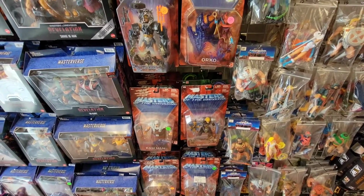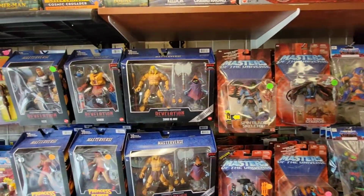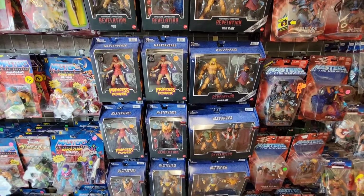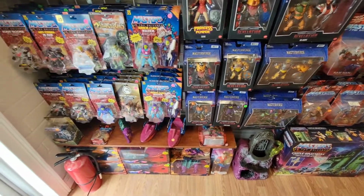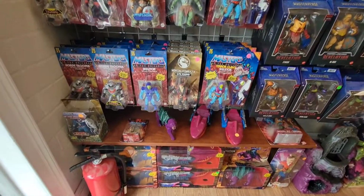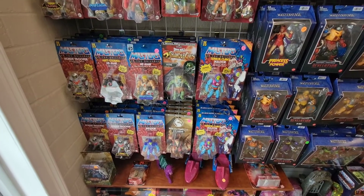And you keep going up through there. I love that Orko. Almost got that today, but it's still there for those that might want it. Catra showed up there. And some other vehicles along the bottom there next to the fire extinguisher. And I just geek so much in this store. I really do enjoy this place.